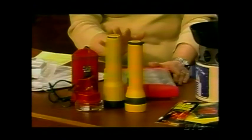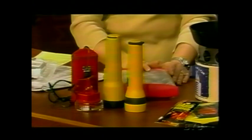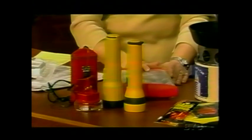Now, we've got 3 different types of flashlights here. Do you actually have a certain type of flashlight you recommend for storage? Any flashlight, just protect it, keep it from getting wet. There are all types of lighting and flashlights out there. Now, you also brought some samples from your personal storage of some of the special tools that we can include.